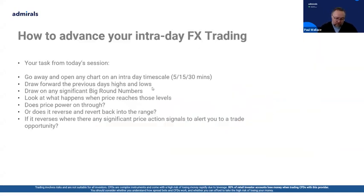So before we switch across to the live markets, your task from today's session, I always like to say a little bit of homework, ladies and gentlemen, that you can take away and work with, is go away and open any chart on any intraday timescale, 5, 15 minutes, 30 minutes, even 60 minutes. Draw forward the previous day's highs and lows. If you haven't got an indicator, and even if you have the indicator, try it for the first few days of just drawing it in there, just to get your eye in, just to get you recognizing, drawing any significant big round numbers, treble zero numbers, and then look at what happens when price reaches those levels.